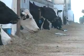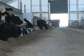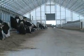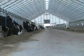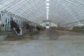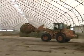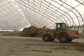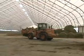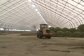We incorporated into the building a feed storage area on one end. There's 100 feet of the building that's just used for bringing in feed from the bags. We bag all of our haylage. We stack that. We grind some dry hay. We bring grain concentrates in. All of this is stacked in separate areas in this 100 feet at the end of the building. Then we load our feed mixer up from there.